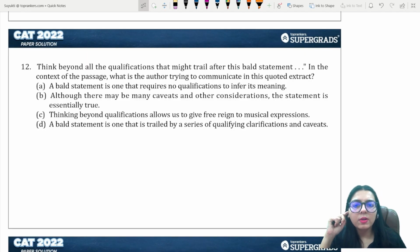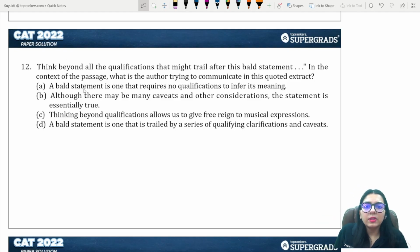Think beyond all the qualifications that might trail after this bold statement. Okay. Now, in the context of the passage, what is the author trying to communicate in this quoted text? The only thing that we understand is that the author is clearly trying to communicate that, although of course there are a lot of stumbles, that is, a lot of things which might render the application of the statement wrong, they all exist. They are true.